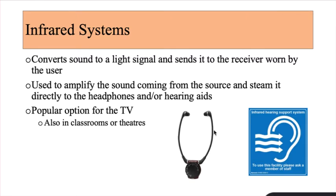Here I have an image of what an infrared system may look like. Here we have this little dial that is used to increase the volume of whatever it is that you're listening to. And also, if you see this blue sign in any public space, then that means that there is an infrared system available for you to use, and you just have to inquire how to get access to this system.